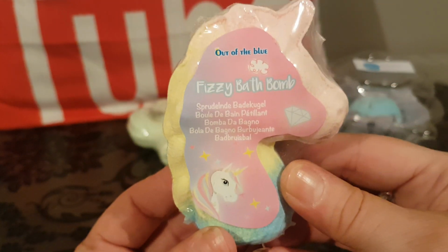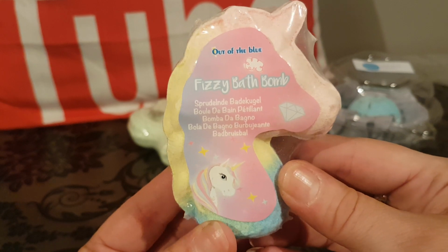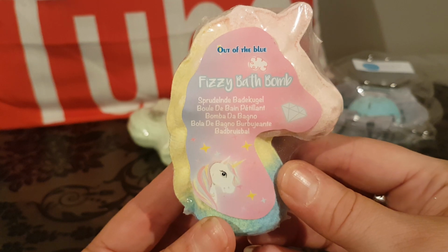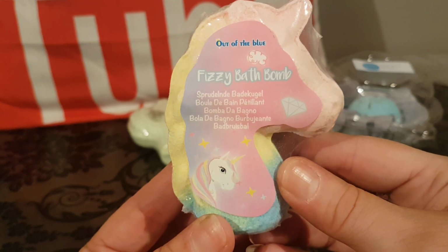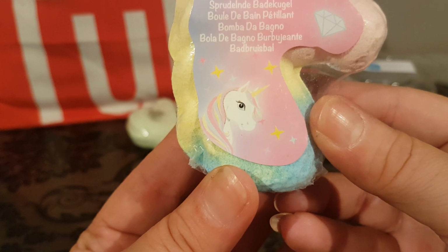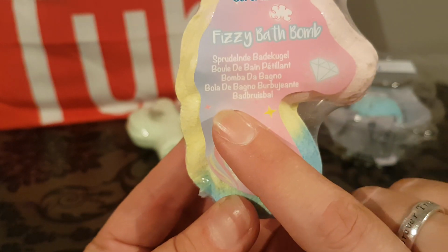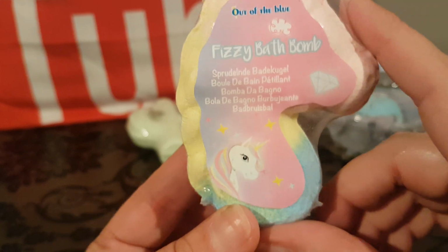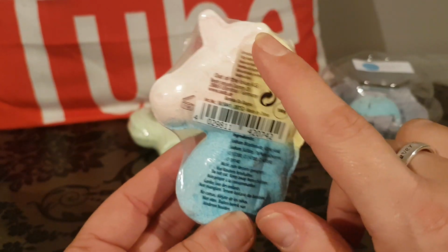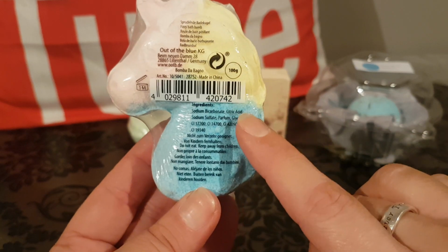And then we have this, it'd be handy if I showed you guys, this gorgeous unicorn bath bomb from Home Bargains. This is an out of the blue fizzy bath bomb. I don't even know what that says, guys. It's in a foreign language, but it is a gorgeous unicorn bath bomb. Look at the different colors. We've got this gorgeous pink going into this beautiful yellow, and then this stunning sky blue.